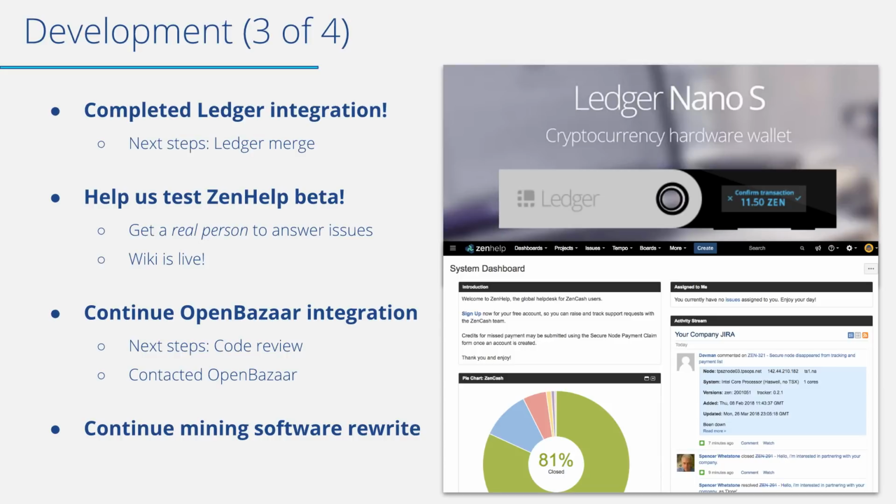And we're continuing with our mining software rewrite here. So this was kind of our version of giving back to the community, where we're trying to optimize the primary mining pool software that people use to mine Zen, Z Classic, and these other zero knowledge class coins. So this isn't something that just affects Zen in particular, but it's more of a give back to the community thing. And our team's working on that as well. We'll have some announcements in the near future.